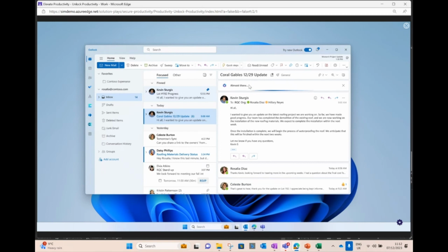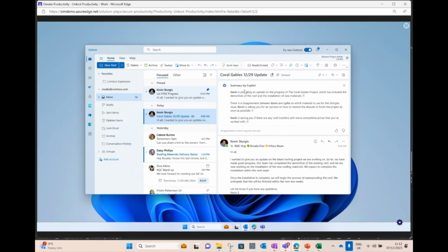So you can see here, it's scanning that thread and giving me the summary. It said, hey, Kevin's provided an update on the progress. There's a disagreement between Kevin and Lydia. Kevin's asking for my input. And here I can see where all the sources are, the citations. By clicking these, it'll bring me into it.